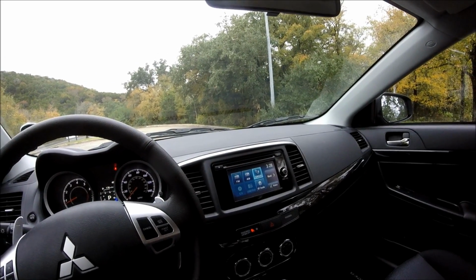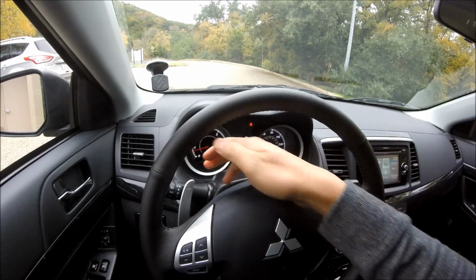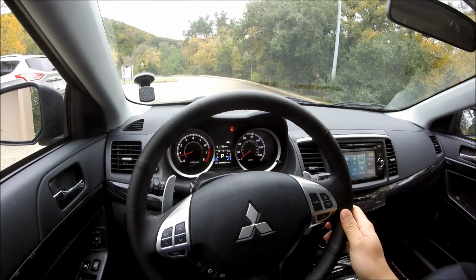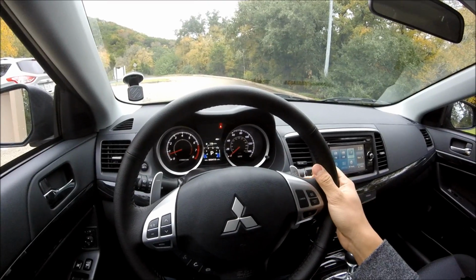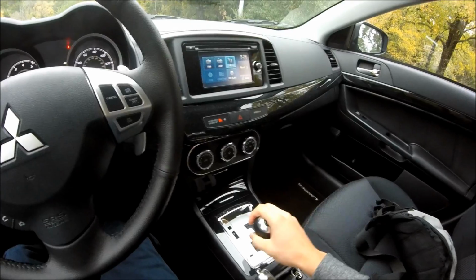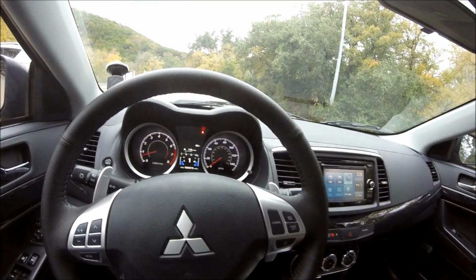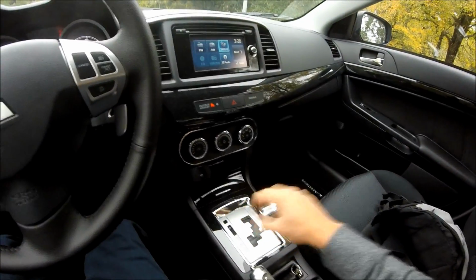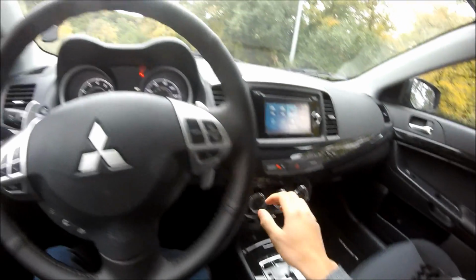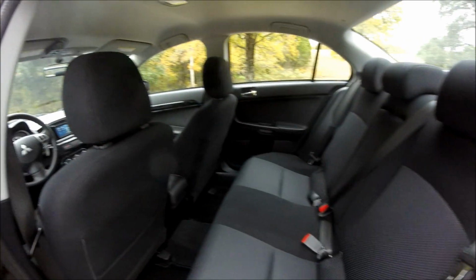Pretty nice place to be in. So it also comes with these paddle shifters. It's called the CVT transmission. They run pretty smooth. You can either choose to shift your gears right here, or on the paddle shifters.